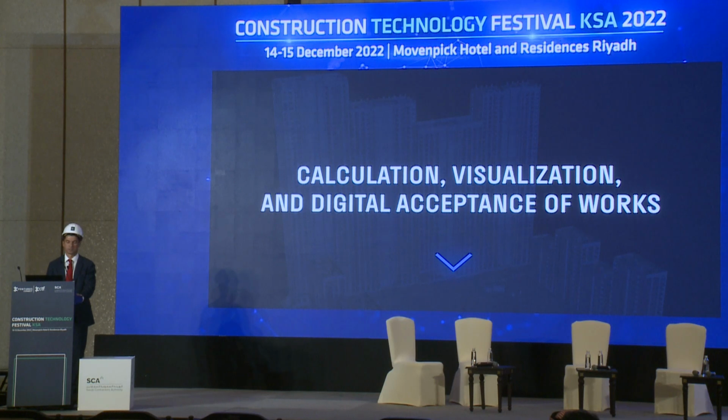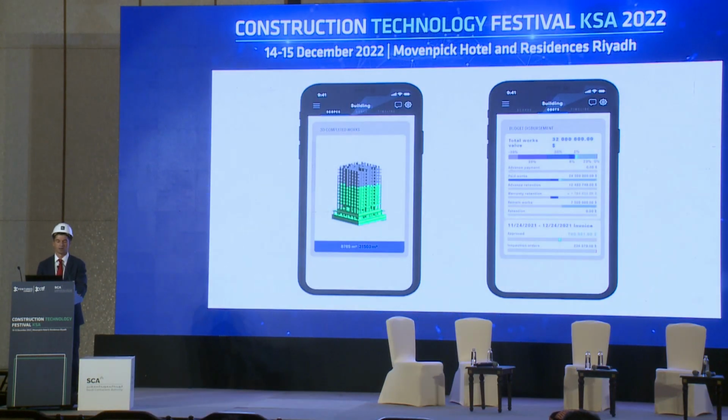Calculation, visualization, and digital acceptance of works. Having the BIM model on site, you can mark its elements as completed and accepted. The visual representation is here in your smartphone. All calculations can be done at any time on the base of it. Live status of budget, total works done, total works paid, remaining works. Let the data work for you.